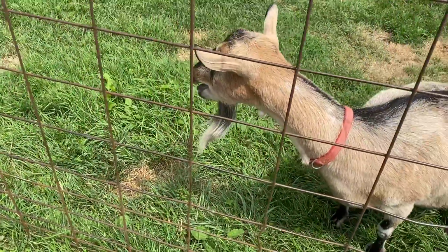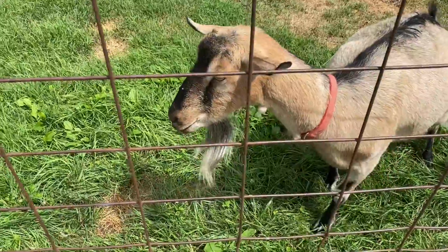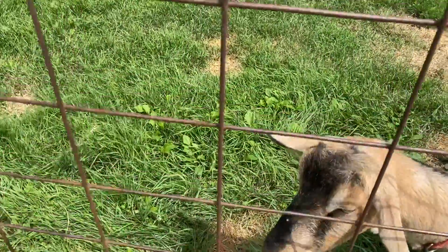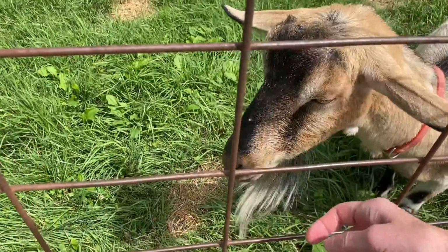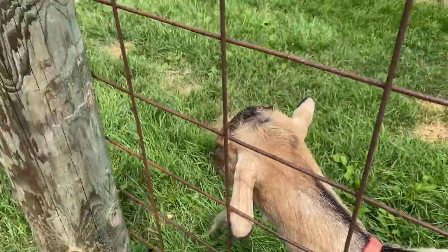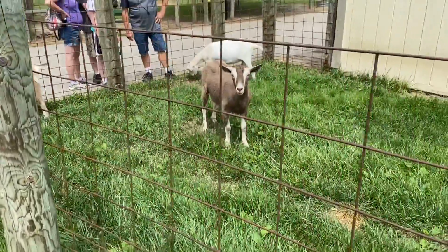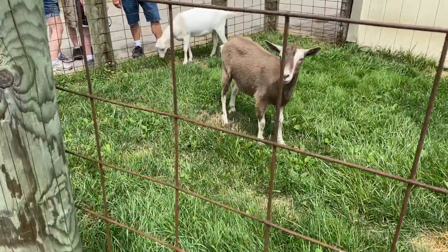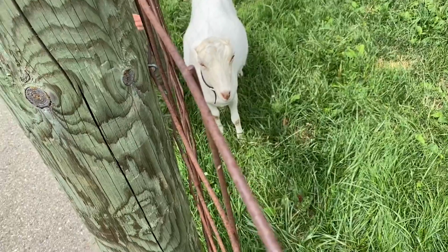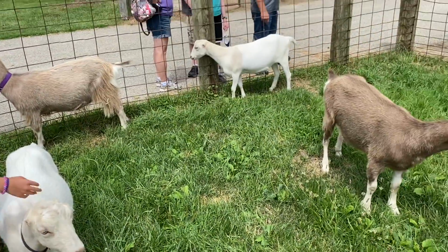Mr. Goat. You're so cute. Are you cute, huh? You're so cute. What happened to your ears? Oh, yeah. Your ears. More goats. Oh, yeah. This one doesn't have any ears. Oh, wow.